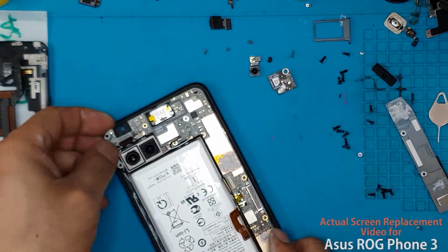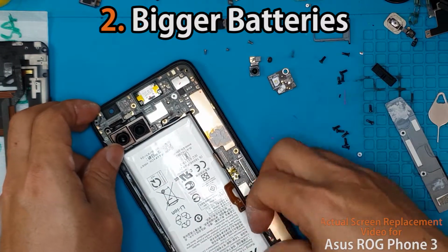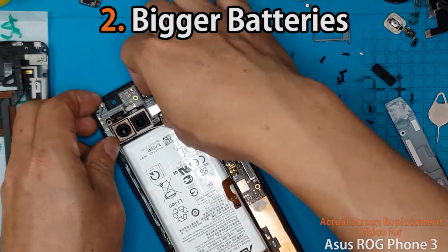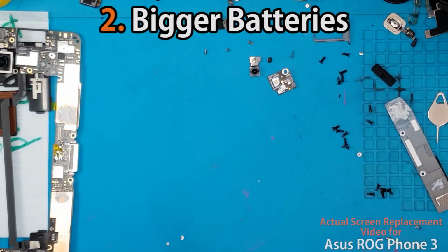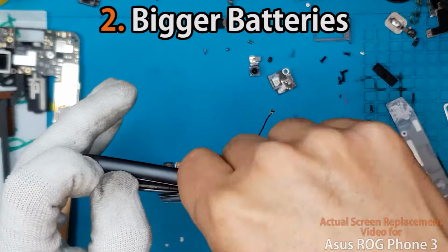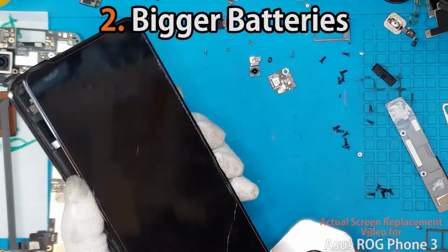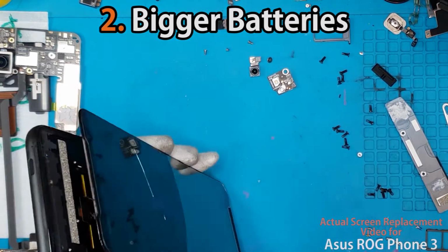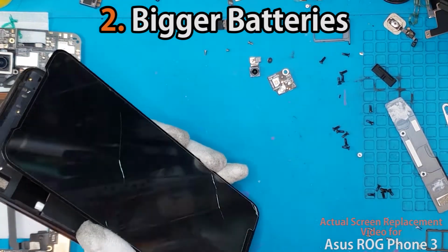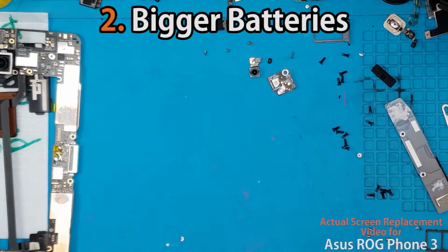Next, gaming smartphones have enormous battery capacity. The Asus ROG Phone 3 has a 6,000 mAh battery. ZTE Nubia Red Magic 5G, 4,500 mAh. Xiaomi Black Shark 3 Pro, 5,000 mAh. If you plan on gaming for longer sessions, your smartphone needs to last longer. Yes, you can plug in your smartphone to a power bank while you're gaming, but that's not a wise idea if you want to maintain the performance of your smartphone.